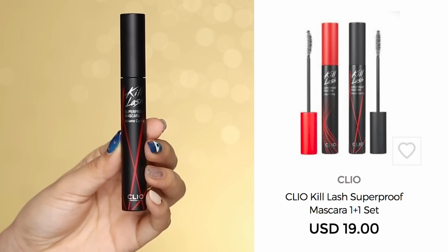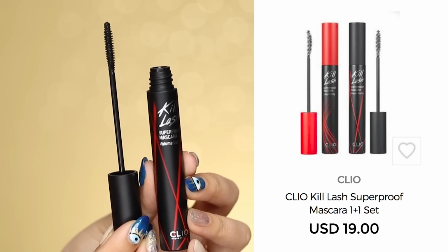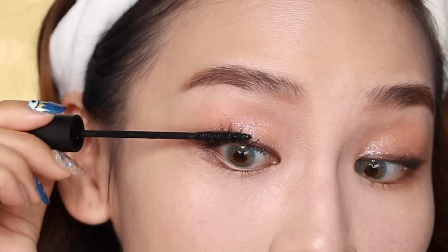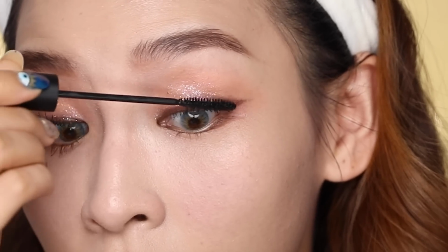For mascara today, I'm gonna be using the Kiehl Lash Superproof Mascara. This is the Volume Curling Formula from Cleo. There was a buy one, get one free deal on Olive Young, so I ended up with 2 of these. Wow, look at my lashes. Look at my lower lashes. I feel like I've got more hairs down there than up here. I absolutely love how my lashes are looking. I love this mascara. This is probably like one of the best mascaras I've used. I had no lashes before and now I have these.